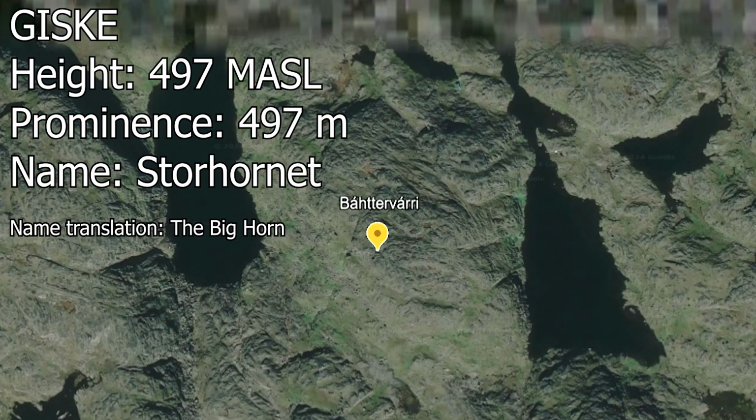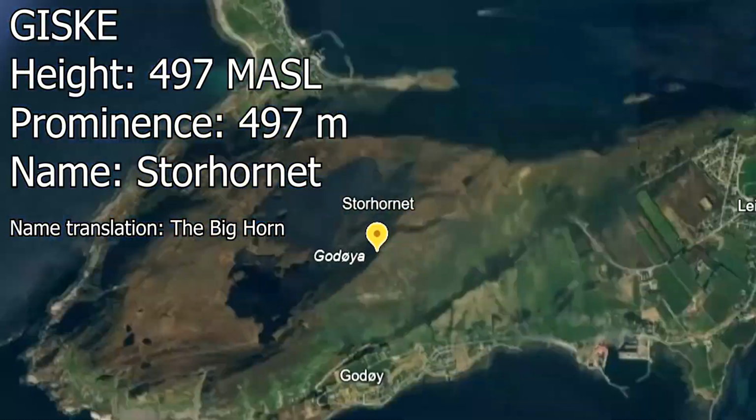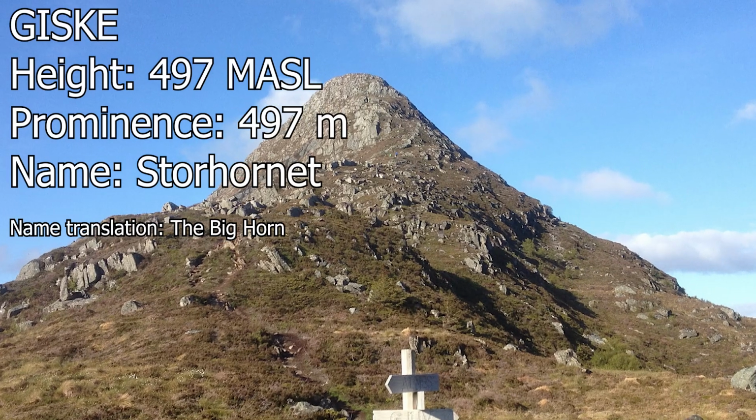We started with an island, let's end with one too. The tallest mountain in Giske is Storhorn at 497 meters. This hike is really steep as the mountain is a plateau, but the view is totally worth it.